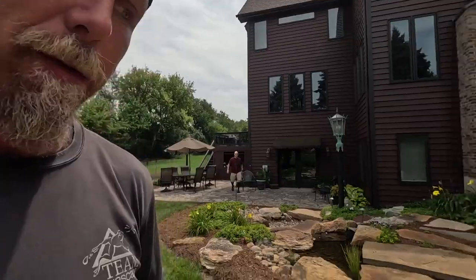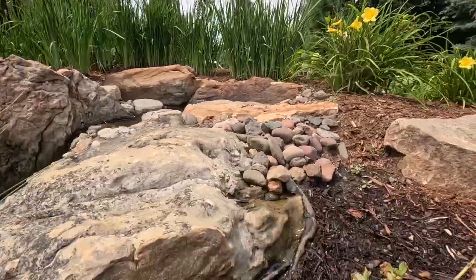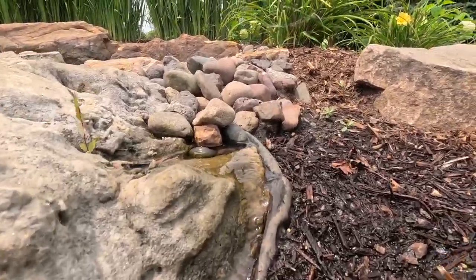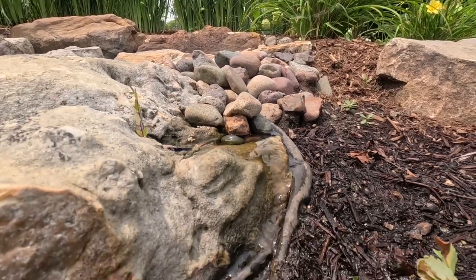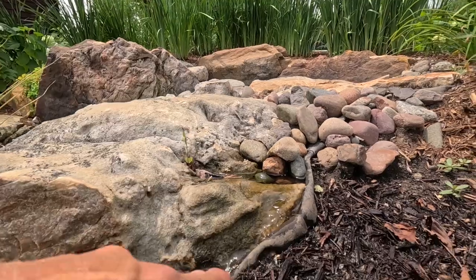So unfortunately, when we were here a year and a half ago, I didn't quite do this edge exactly the way that I wanted it. It's got a low point in the rock, but you can see how close that water is to the liner, and it's actually jumping the liner up in this top spot and through here. So the water level right there is about 3 inches above the liner here.